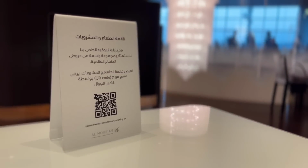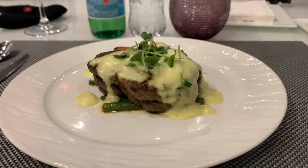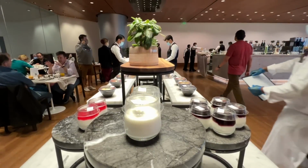Right guys, so welcome to the very busy upstairs of the Al Mourjan Lounge. This basically offers a la carte dining. You can scan this QR code here and basically have something on demand, which is really nice. As well as that, of course, you can also get buffet dining. So this morning, of course, it's breakfast.